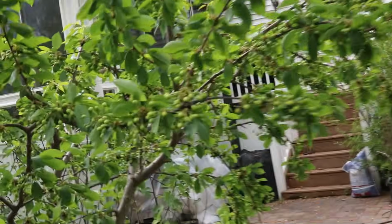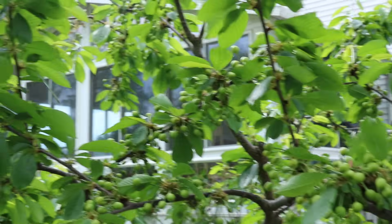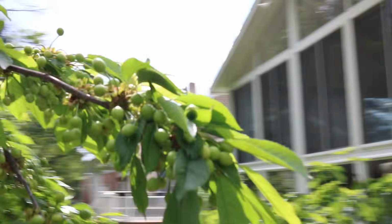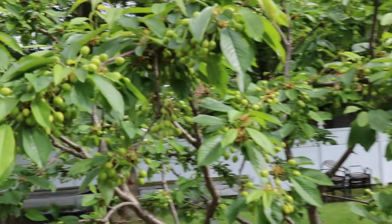A white gold cherry. This thing will thin itself out a little bit, but that's just a crazy amount of cherries. The whole tree looks like this, and it does pretty much every year. The cool thing about white gold, by the way, is it doesn't really get a whole lot of rot. It doesn't get a whole lot of damage from plum curculio.